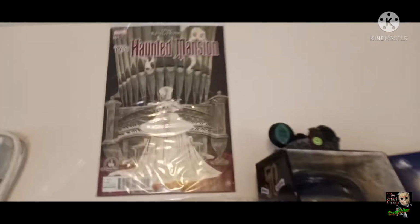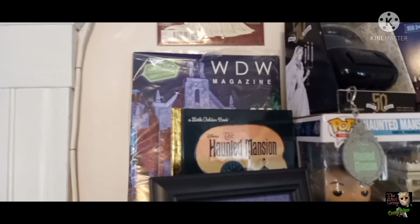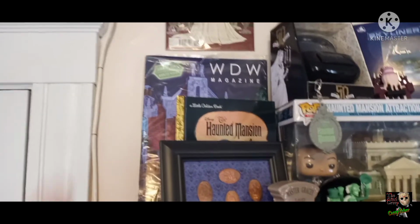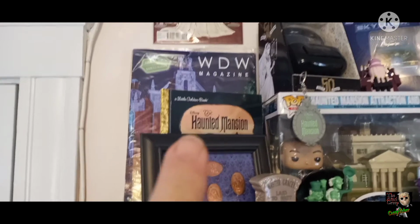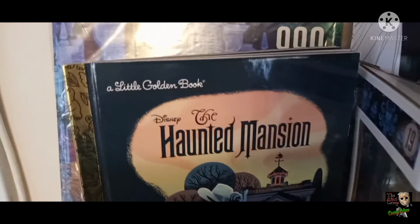We won't talk about too much here. We've already made videos, but there's a Haunted Mansion comic book. There's a special Walt Disney World Magazine, a monthly publication that my girlfriend gets. This was a special order that she did for me. It wasn't too expensive or anything, but you had to request it and pay for it, of course. And there's my Haunted Mansion Golden Book. We might be doing something family friendly with that later this month. Keep an eye out for that.